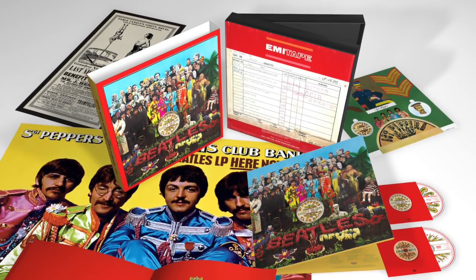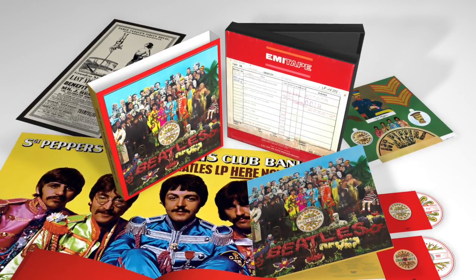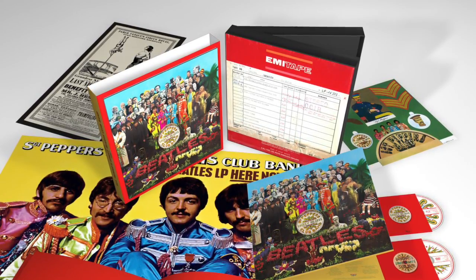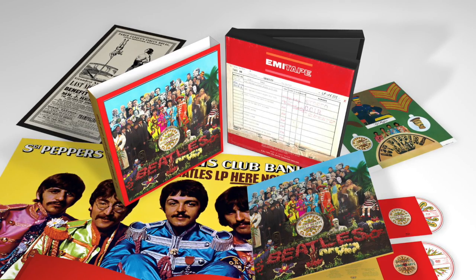Disc 2 opens with 4 session takes of Strawberry Fields Forever. Track 5 is Giles Martin's amazing 2015 remix created for the re-release of the Beatles' One box set.